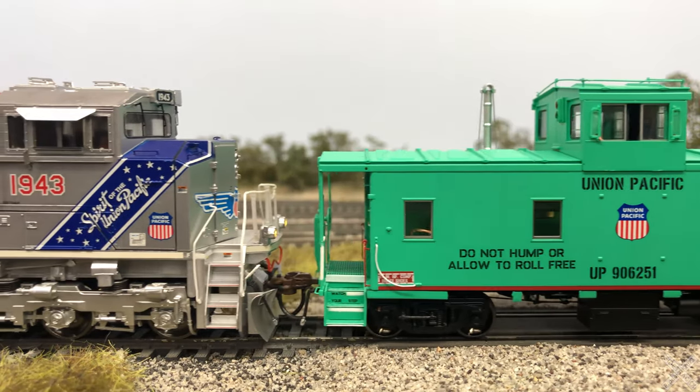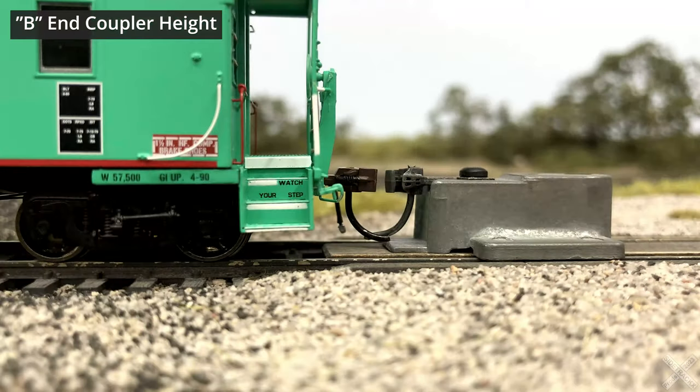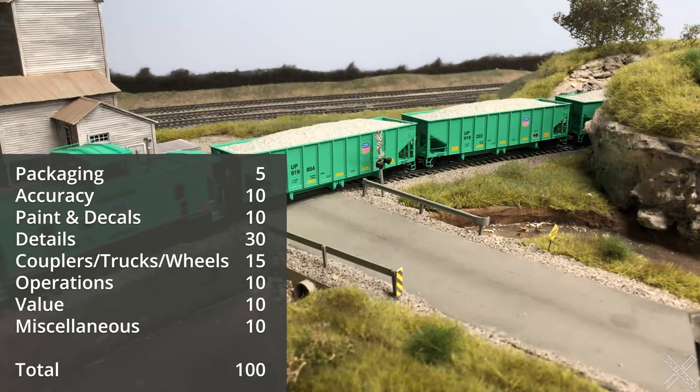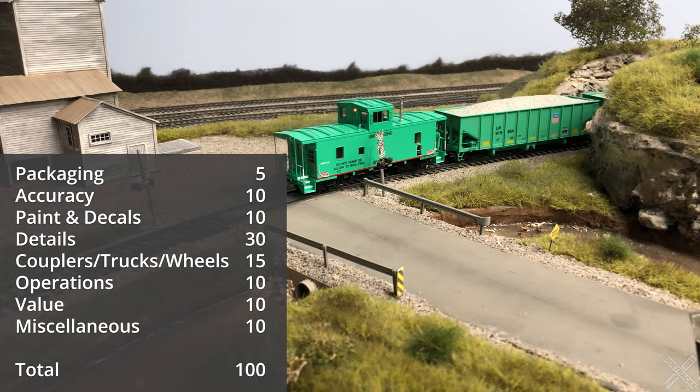All of the wheels were found to be engaged to the NMRA wheel gauge, and when comparing the height of the KD height gauge to the couplers, both McHenry scale plastic couplers were found at the correct height. For the scoring section of the review, the score will be broken down into several categories, each with their own point totals, adding up to 100 possible points.